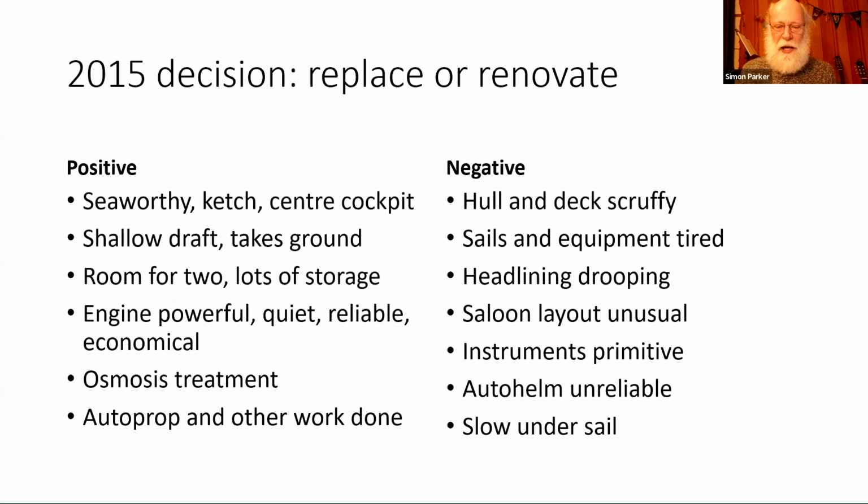The kitchen, the galley in Asile's saloon, is in an unusual place. It's at the forward end, apparently so that it doesn't get windy. It makes the layout of the saloon unusual, and entertaining a party around the table is difficult for us. But that's not such a big deal. We rarely really find ourselves in that position anyway.